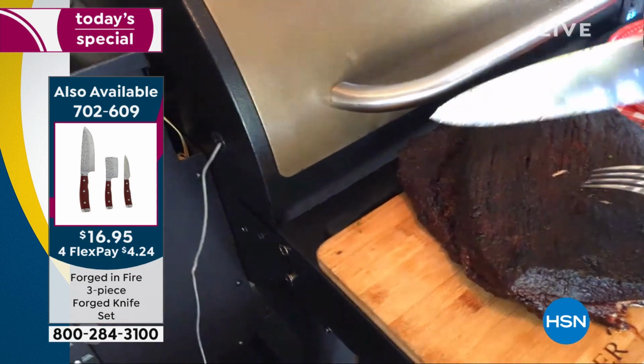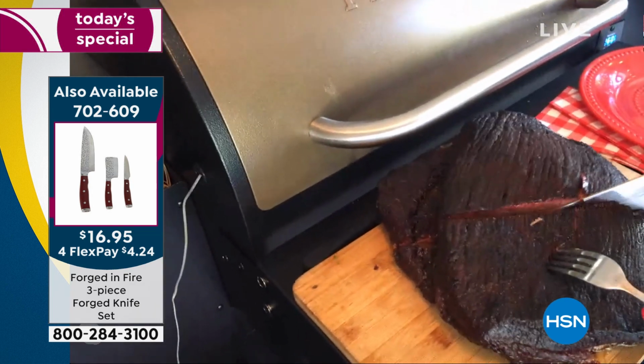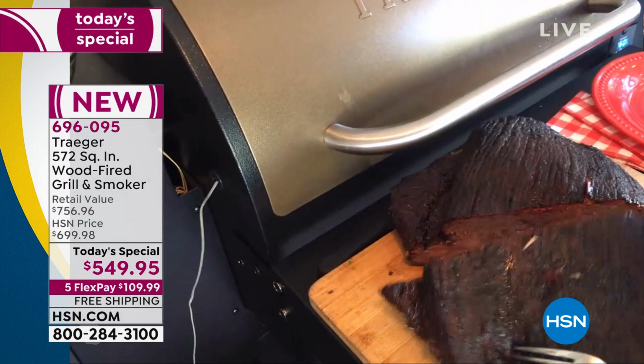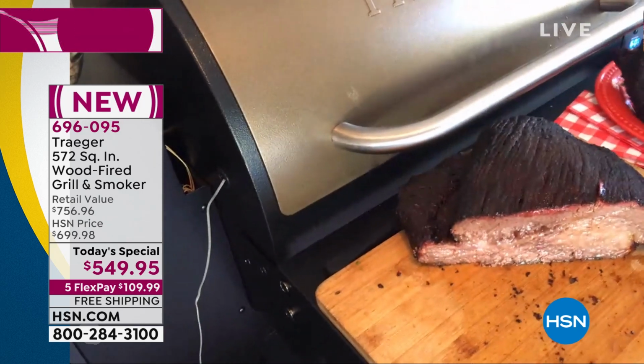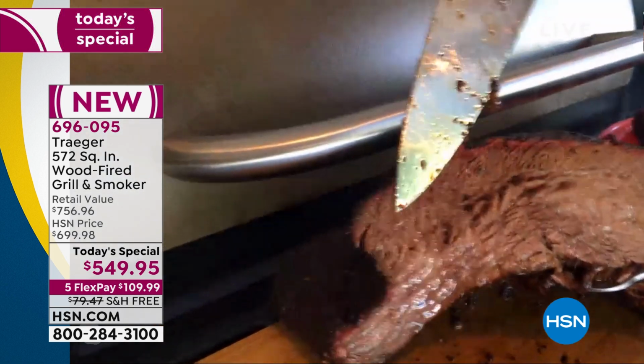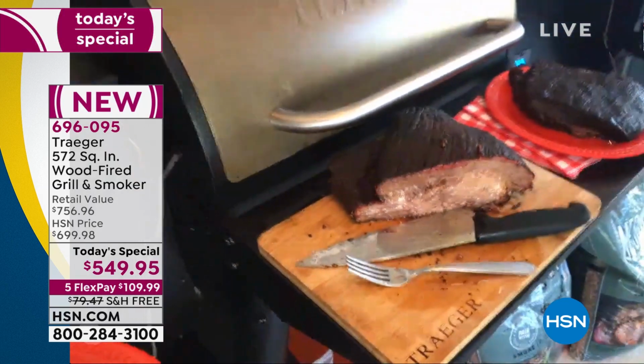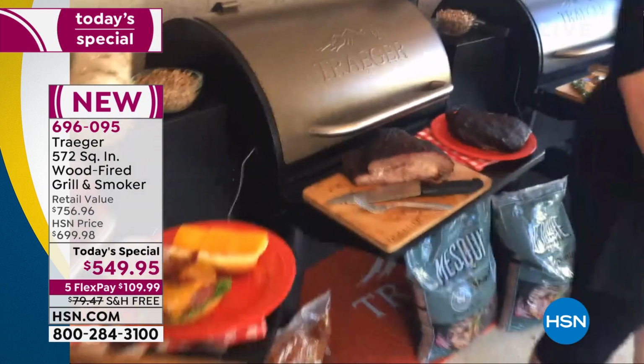Because I'm telling you, look, you got that brisket jiggle going on. Oh, look at that. And that brisket jiggle is sometimes all you need to see. And check this succulent deliciousness out. Look at that. Perfectly cooked. Easy on a Traeger. Look at that smoke ring. Oh my gosh.